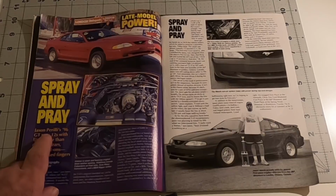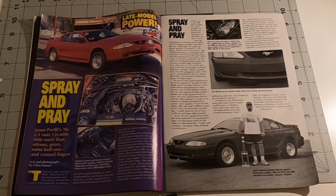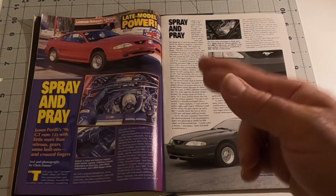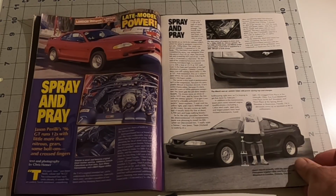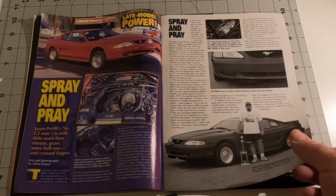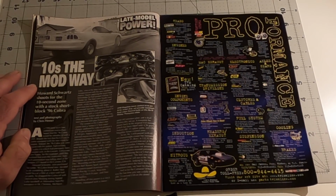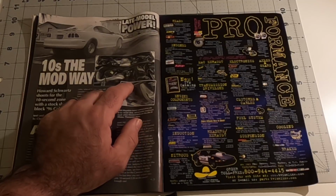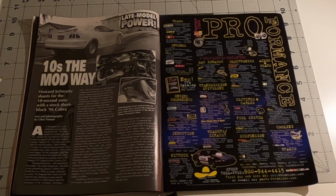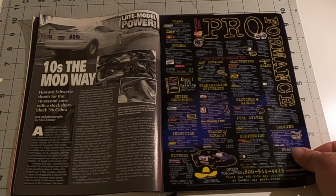You gotta love it. Jason Pirelli's 96 GT runs 12s with little more than nitrous, gears and some bolt-ons, and fingers crossed. You gotta love that, guys. So this dude right here, pretty much on the stock GT, ran 12s. You know, still not too bad. So what did it take back in 99 to go 10s on a 96 Cobra with a stock short block? Took a supercharger and some gears and supporting mods and stuff. So that's pretty cool. That's impressive, actually. So 10s with pretty much just bolt-on stuff.